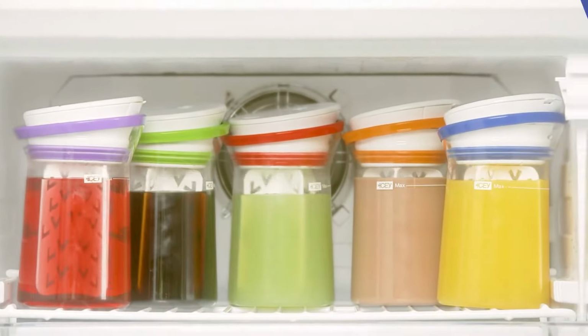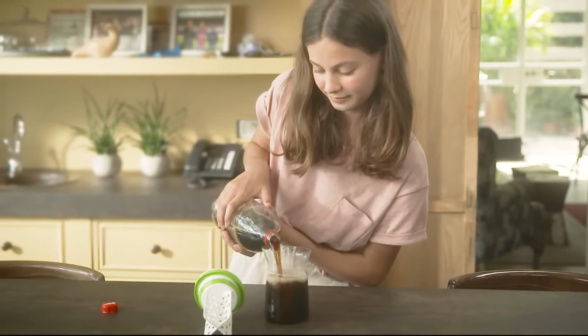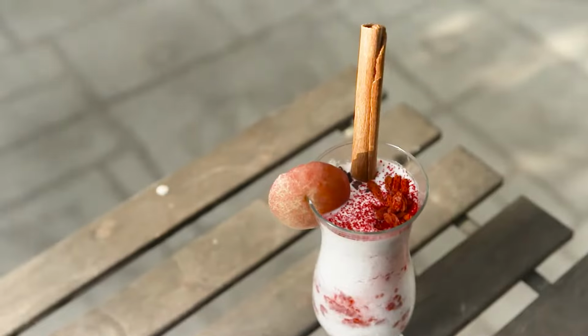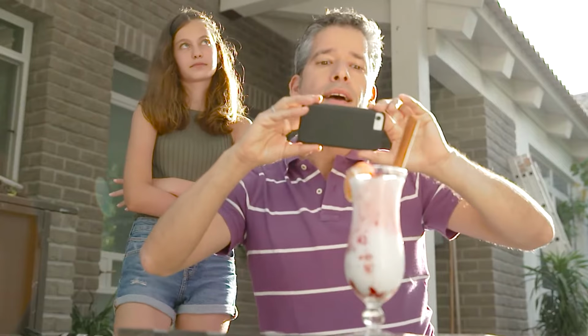Icy comes in 5 dynamic colors to match your lifestyle: strawberry red, royal blue, sunrise orange, grass green, and eggplant purple. Cleaning your Icy is incredibly easy. The glass and mixer can be washed or put in the dishwasher, and the top should be cleaned only with a damp towel.